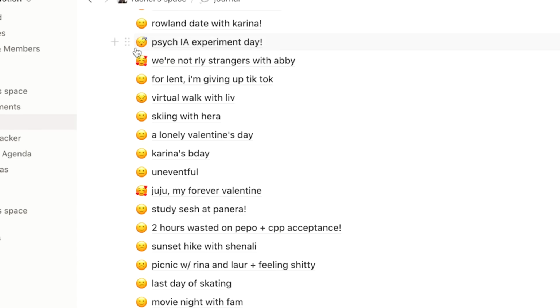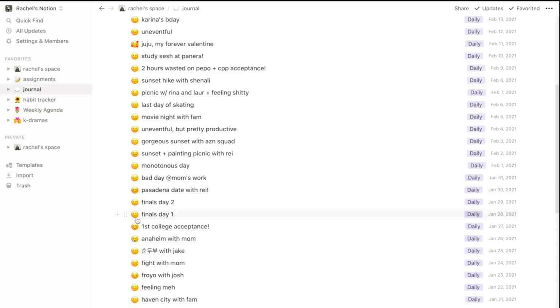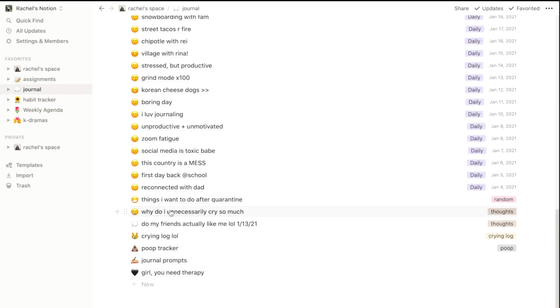Anyway, as you can see on the left, I have these emojis, and these emojis kind of represent how my day was. It's like a mood tracker. And then down here, I have like random thoughts. Because, okay, I don't always have my physical journal with me, but I have these thoughts that I just want to write down and get out of my chest, basically. So I just take out my phone and then write in my Notion.